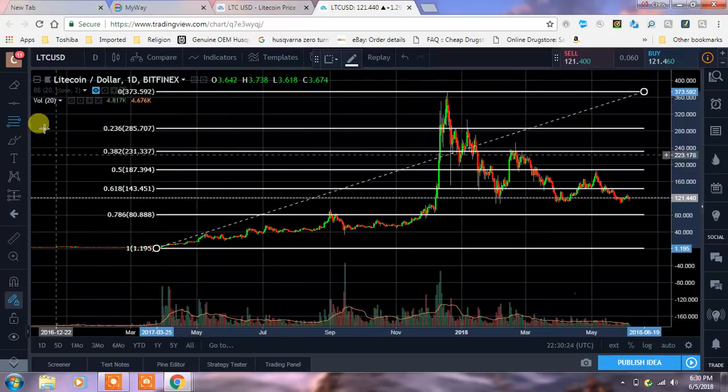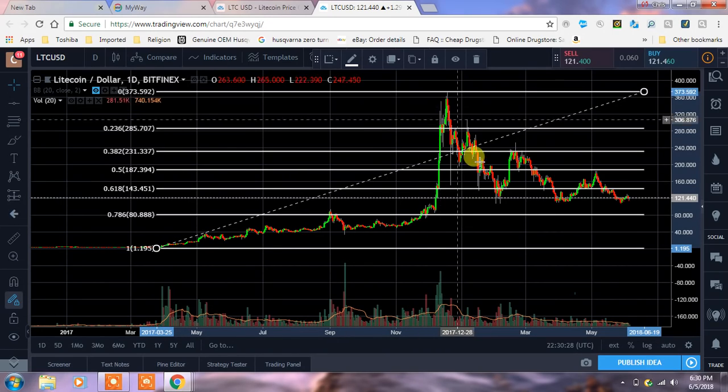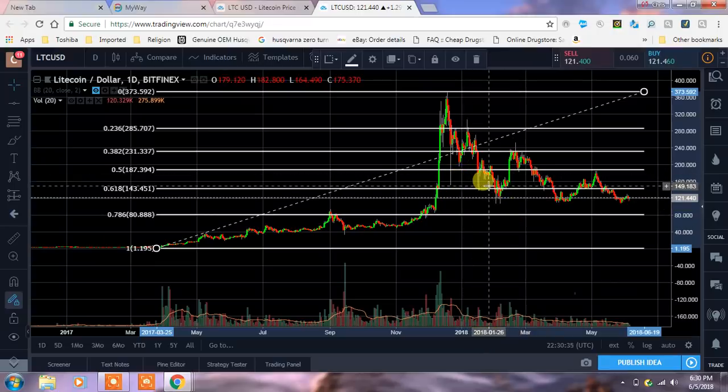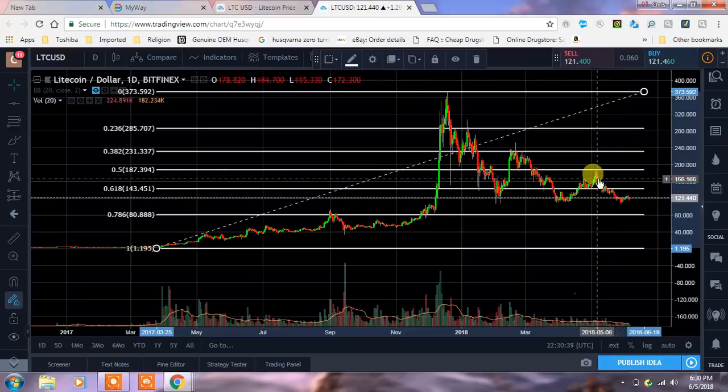Okay, so our overall retracement that we had when we ran up here, we got down close to the 786. We broke through the 618. You can see we floated in this channel. And then on that move back up that we had here, you can see how these lines work out, guys. It's amazing. 187, right there, we couldn't get past it.